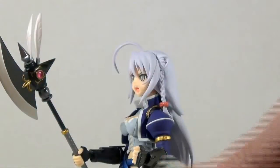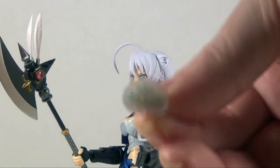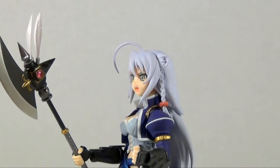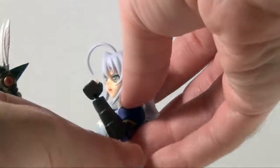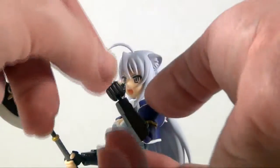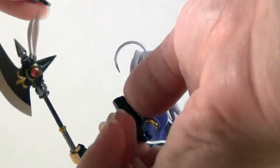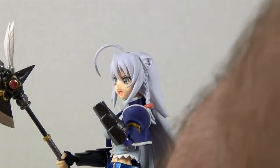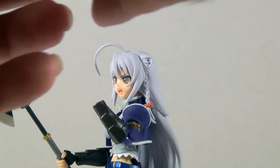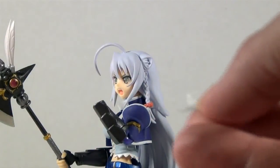Now, oh yeah, she also has the seal of Galette that goes over her wrist, and I'll show you how to do that right now. So you take, say, this arm here. You remove the hand that's attached. You select which hand you want. I'm just going to use the same fist. But see, there's a teeny tiny little hole.